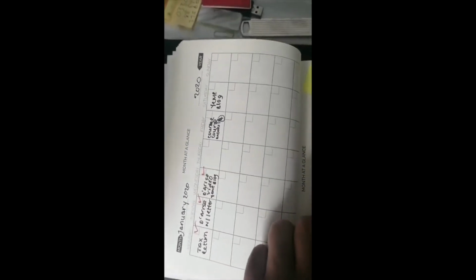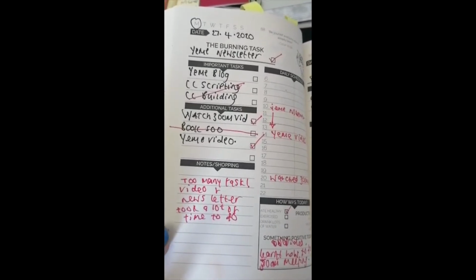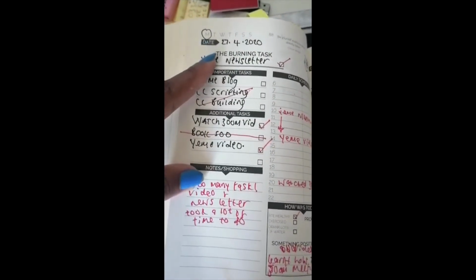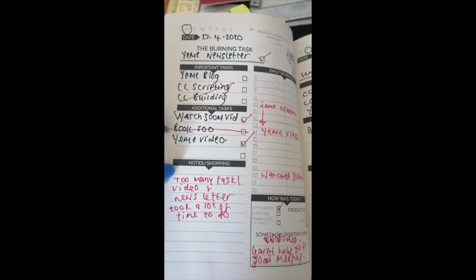It has a month at a glance where you could put in what tasks needed to be done. I only really completed this for January 2020, the month at hand kind of view. And also this is an example of a typical day in a week. As you can see at the top, you circle the day, write the date, and then you have your day which you plan out on the page.